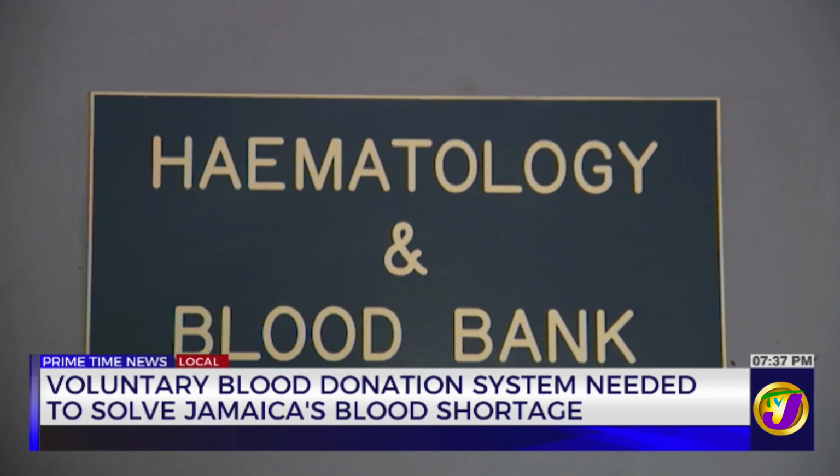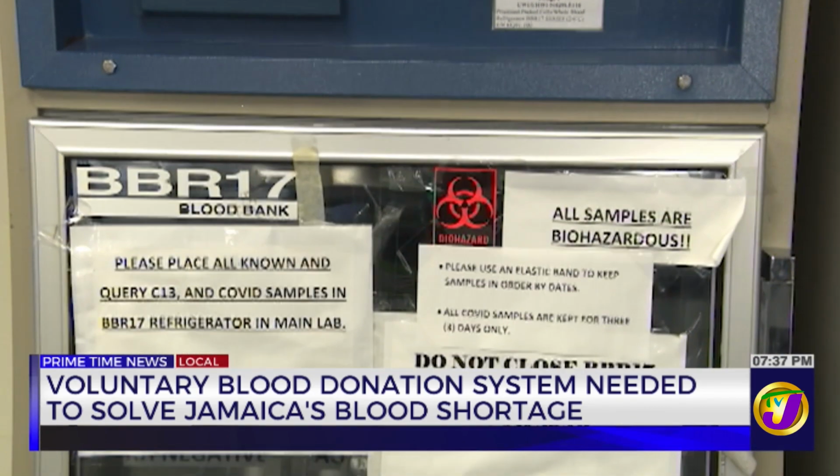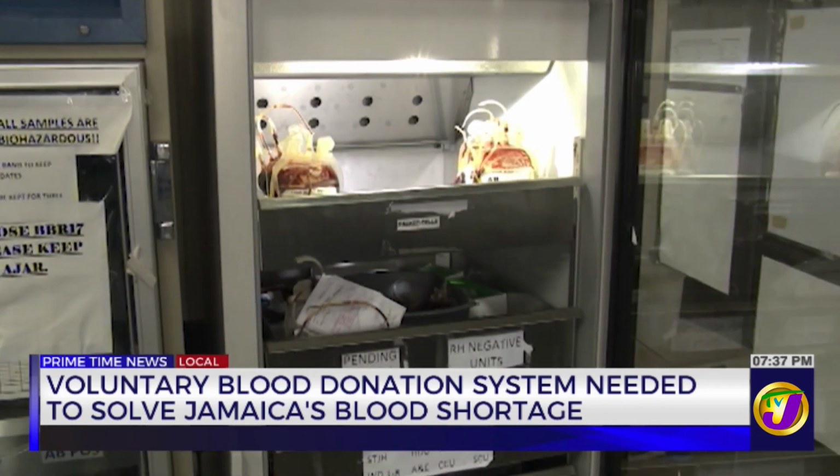And these are persons who are donating out of the goodness of their heart. That's what we want. And of note, if you donate blood to help a friend or relative, there must be a matching donor in order for the person to benefit. So donating as much as possible is important.